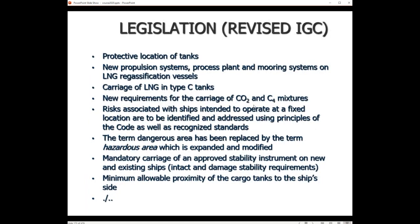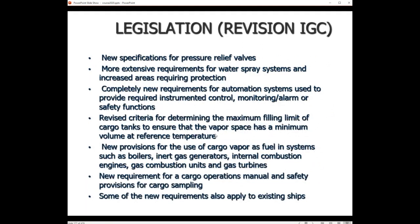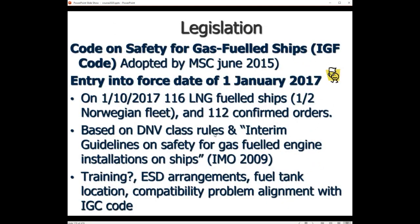What has been changed in the revised IGC? Well, there's a lot of revision that has been done. I don't want to go through all this because the main elements are related to the construction of the ship. And as I mentioned, I don't want to go into these details. That is far beyond the scope of this course. Okay, just to read it, that's all. You don't need to know that. Everything which is important that has been changed will come later in the course, introduced later on then.